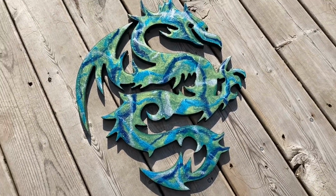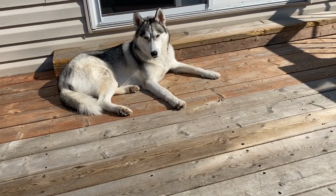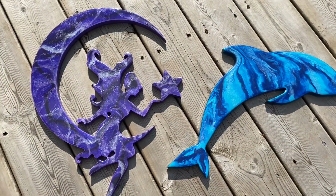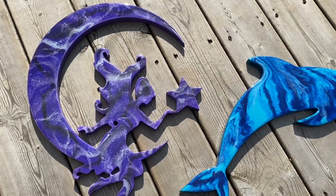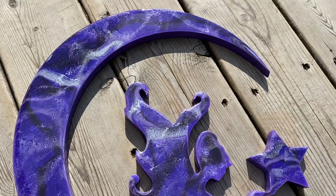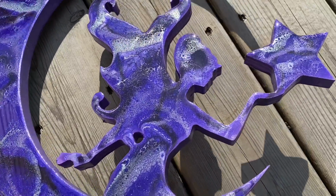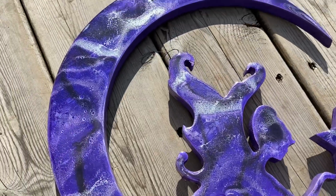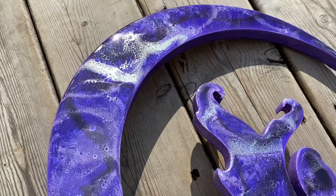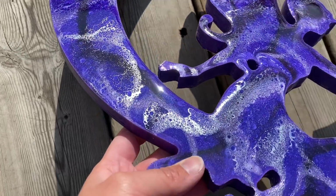All right, so there's the dragon. Hi, puppy. Let's show you the rest. All right, and here we have a fairy and a dolphin. Now the fairy is done with 3 shades of purple, and that silver is in there again. I'm really loving the silver. That's so cool.